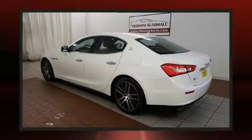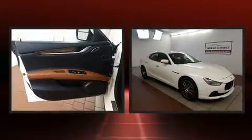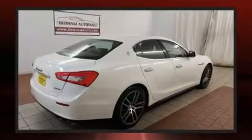Take command of the road in the 2014 Maserati Ghibli. With less than 40,000 miles on the odometer, this four-door sedan offers innovative technology and equipment. Under the hood, you'll find a six-cylinder engine with more than 300 horsepower.